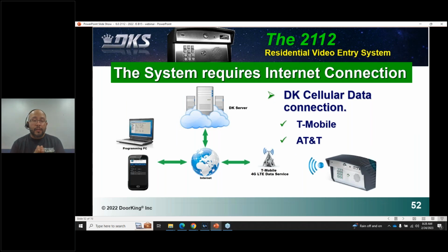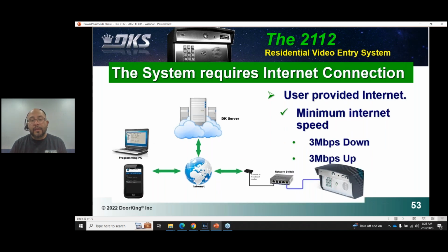So the 2 options for cell providers are T-Mobile and AT&T. Okay. We actually just brought on AT&T late last year. We had T-Mobile since we started, and then we were able to add AT&T as a second provider. The minimum network speed, if the homeowner is providing the internet to that system, is 3 megabits up and 3 megabits down. That's the minimum internet speed required.